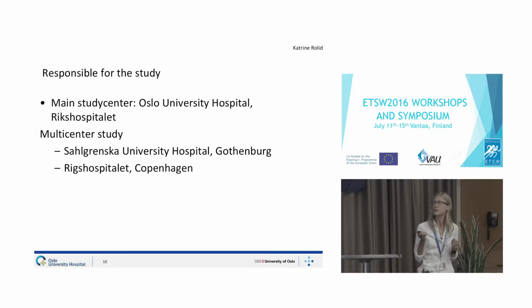So this is a multi-center study. The responsible for the study, the main study center, is Oslo University Hospital, where I'm working. And we have Sahlgrenska University Hospital in Sweden with us, and Rikshospitalet in Copenhagen with us also.